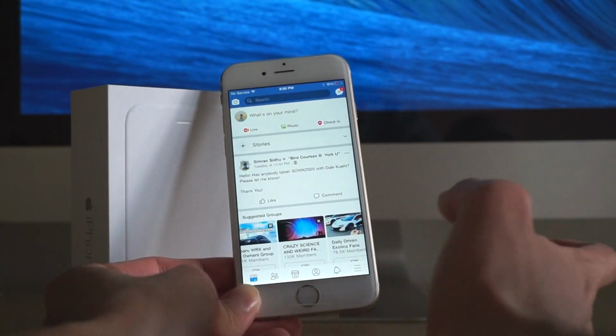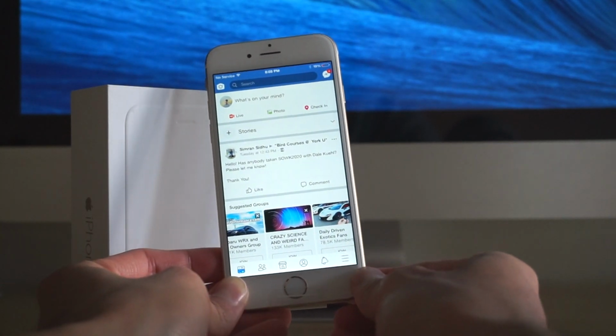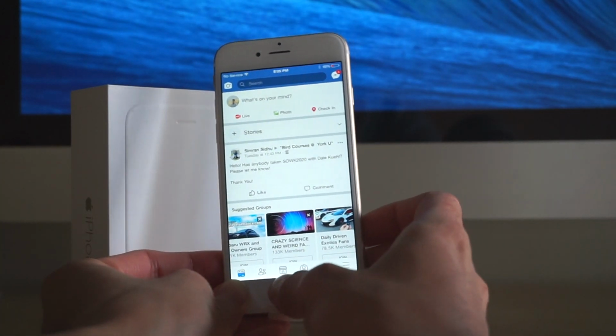For Messenger, I actually don't have it installed, but based on what I've seen, Messenger does not work. Your best bet is to probably use iMessage, which is already built into the phone.